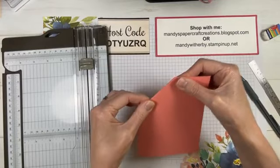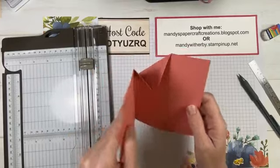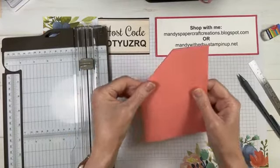So that's pretty easy. You just have to manipulate that cardstock a little bit because it's going to be fairly stiff.